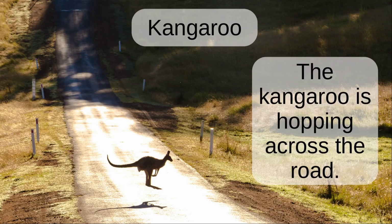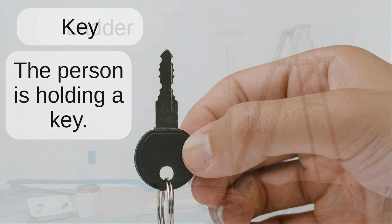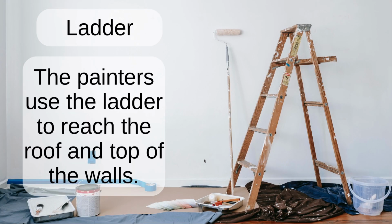Kangaroo. The kangaroo was hopping across the road. Key. The person is holding a key. Ladder. The painters use the ladder to reach the roof and the top of the walls.